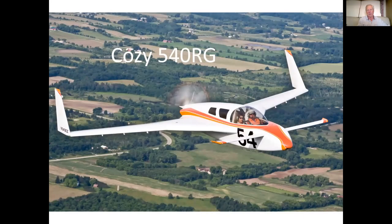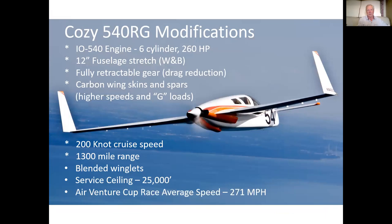I like the mannerisms of the canard so much, the stall resistance, spin resistance, efficiency, speeds, that I decided to build another Cozy. This one right here has a lot of my own ideas in it. Essentially, I put an IO-540 engine instead of an O-360 engine in it. It's a six-cylinder, 260 horsepower. For the added extra weight on the tail end of the fuselage, which was 110 pounds, I stretched the fuselage by 12 inches. So the pilot and co-pilot are sitting that much further forward to counteract for the balance.